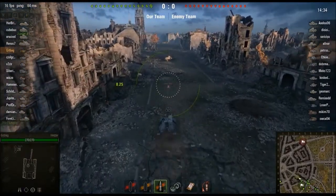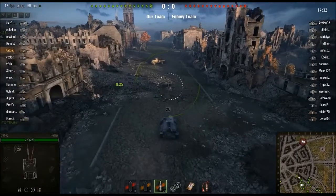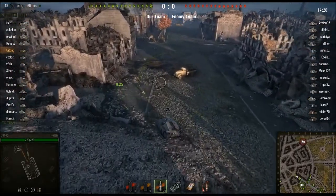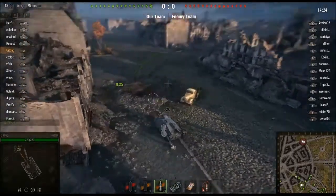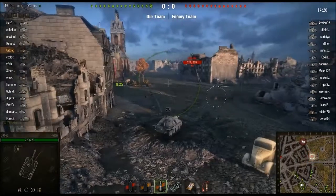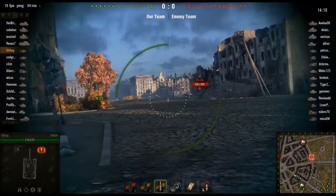I would recommend going up the Soviet heavy line at some point if you want to get one of the tanks on their line, but be prepared, because the T-28 is a very flimsy tank, even though it's got a good gun actually. So just be warned about that.